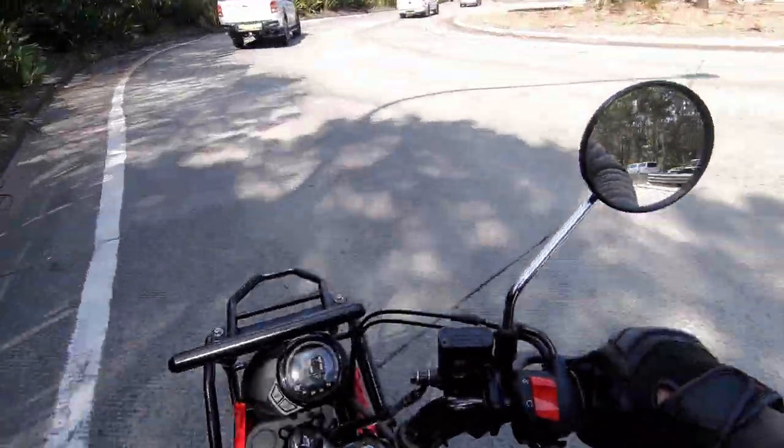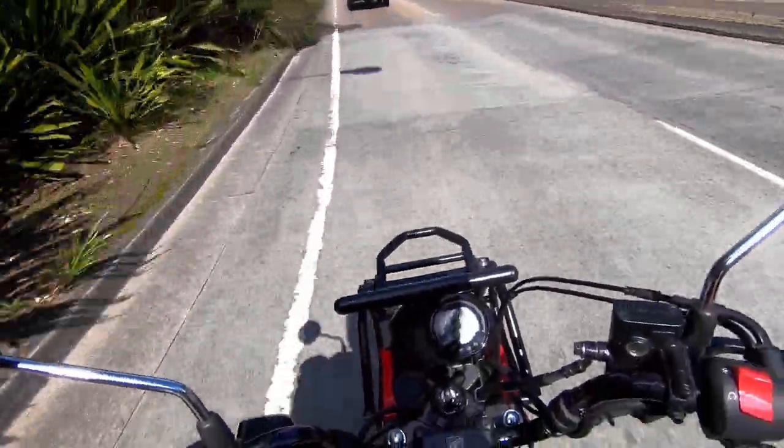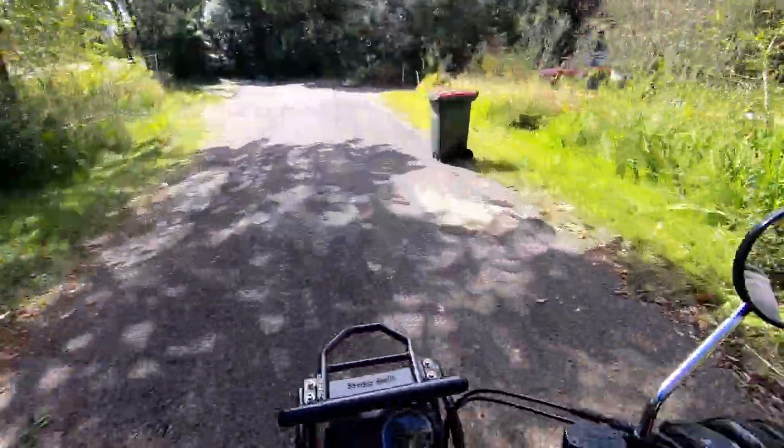Yeah, this one's at the sewage plant at Wyong. There's a lot of birds in there too. We'll drop in there and have a little look.